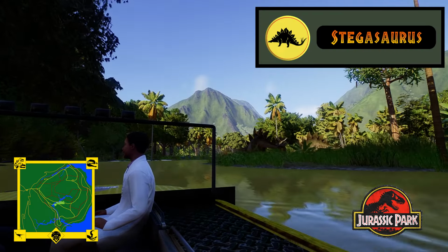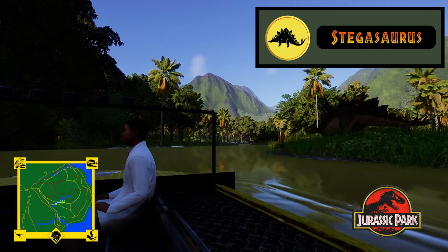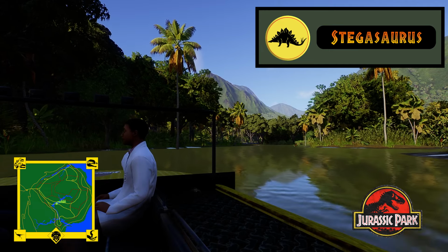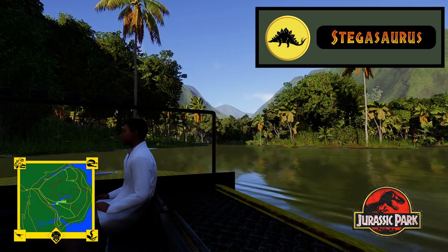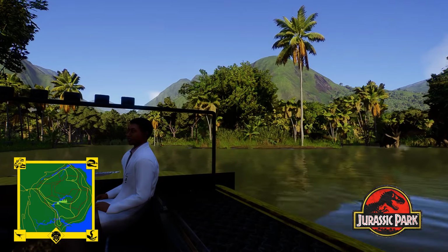Many of the species here on our Mesozoic jungle river are herbivorous, like the Stegosaurus. These animals are easily recognizable by the large plates on their back. They are equipped with four spikes on the end of their tail called a thagomizer, which can be used to defend against carnivores, such as Allosaurus.